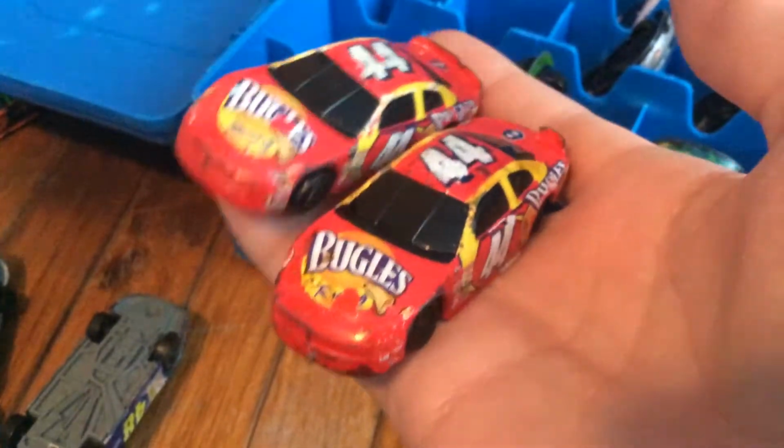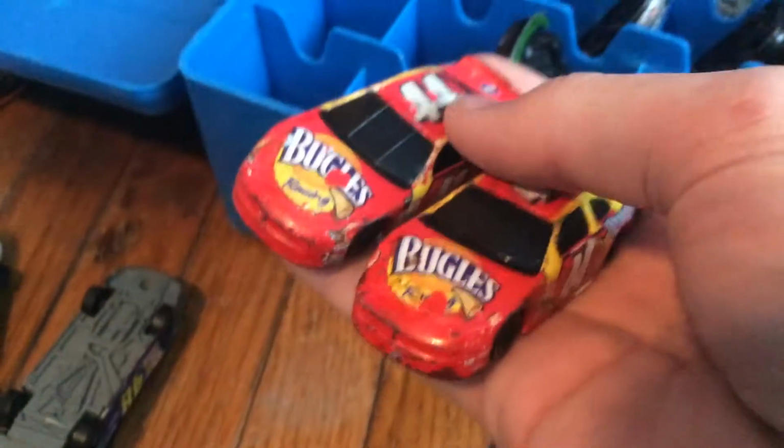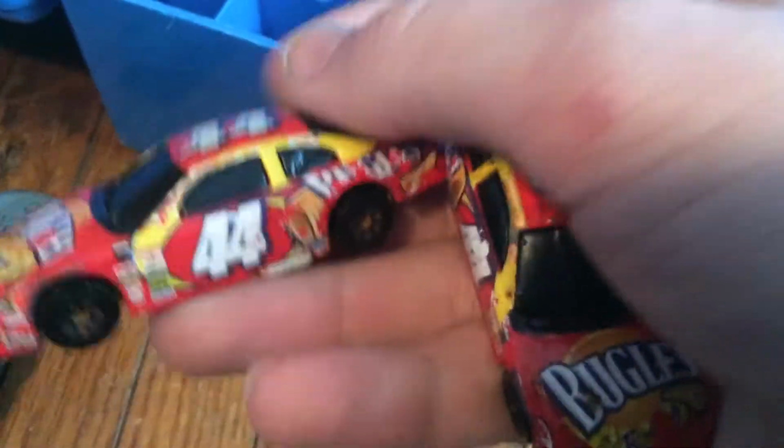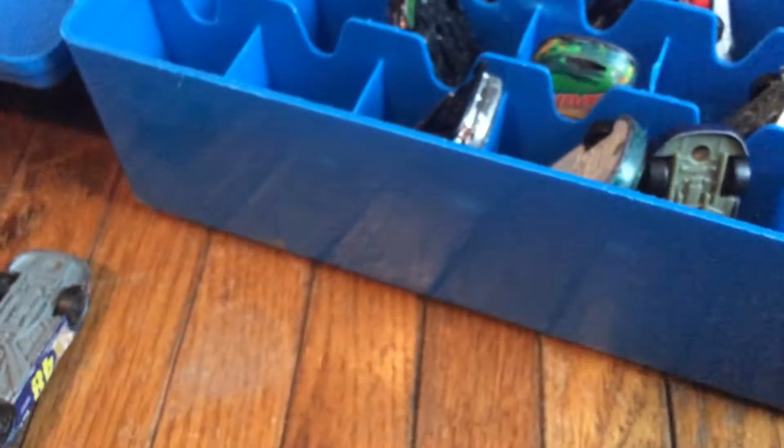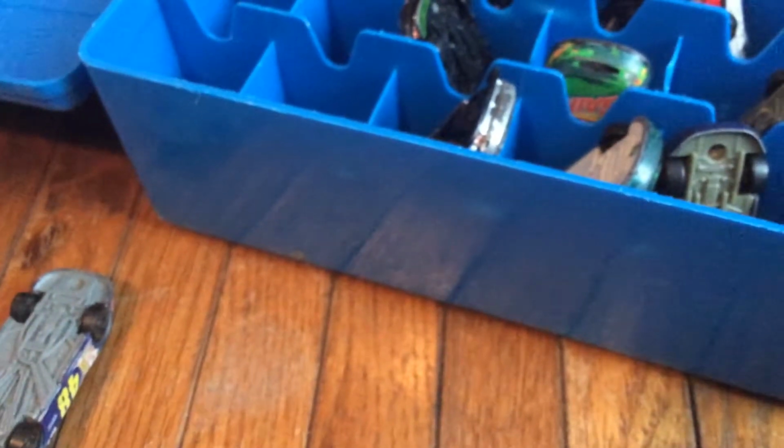3 more to go. These two, because they're exactly the same, are I think either Lee or Kyle Petty, whatever you want to call these, promotion cars for Bugles, or maybe these are real cars, I can't really tell you. I think I've seen this car before, but I'm not sure. Made by Hot Wheels in 2001, so definitely not Lee. I'm gonna say Kyle. Maybe Richard, but I'm not sure.